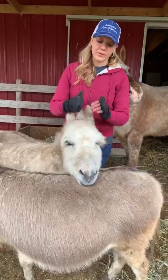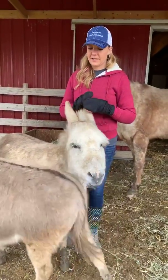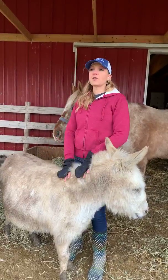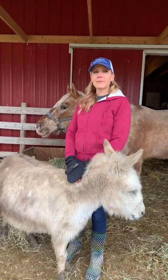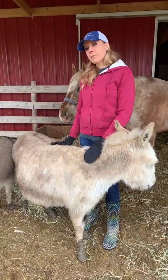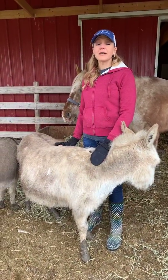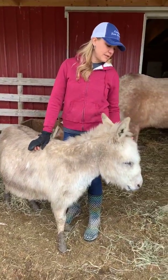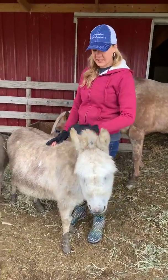Their favorite kind of food. Well, the donkeys will eat just about anything. They love all kinds of food. But we do give them treats. They really like the grain and the oats we give them. They like apples and carrots. They also like peppermints, anything with sugar in it. And gosh, what haven't they eaten? They've even eaten cake from time to time if we have something extra laying around.